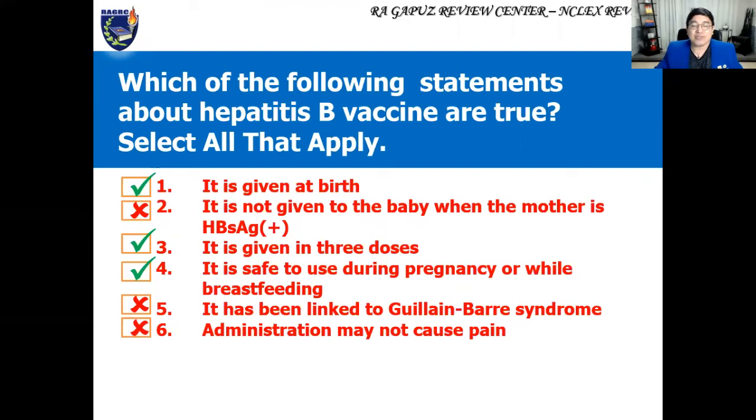Okay, so the most important thing that you have to remember is that the vaccine is given in 3 doses, whether the mother is hepatitis B surface antigen positive or negative. The vaccine would still be given. But if the mother is hepatitis B surface antigen positive, the vaccine is given together with your hepatitis B immune globulin, and it's given in separate limbs. Having those things now, you would feel more confident that whatever question is given to you related to your hepatitis B vaccine, you'll be able to at least hurdle it.